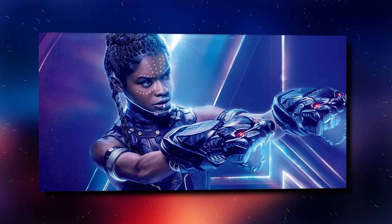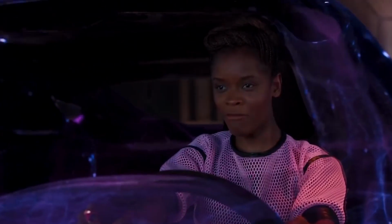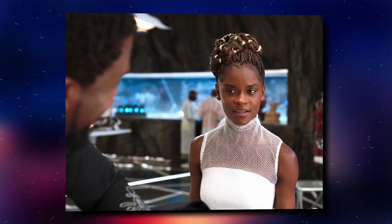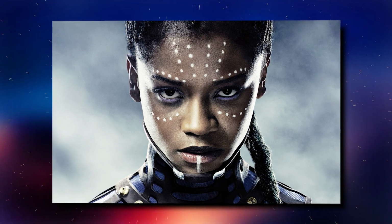Shuri, T'Challa's sister, is slated to be the next Black Panther, according to Wakanda Forever leaks. That's correct, Shuri. What a pleasant surprise! Who would have thought she'd become the next Black Panther? According to the source, she was supposed to see her brother, but Killmonger shows up unexpectedly. Shuri fights valiantly to rescue her family as the confrontation between the Wakandans and the Atlanteans approaches.